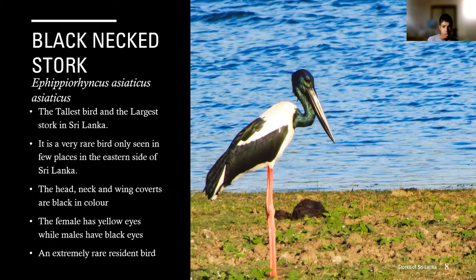This bird has a black head and black wing coverts. The legs are red, and you can distinguish the sexes in this type of stork. The male has black eyes and females have yellow eyes. The one in this picture is a male. In Sinhala it's called the Alimana, mostly due to its size. It's an extremely rare resident bird.